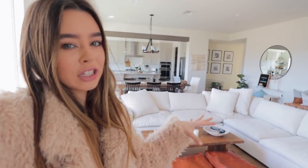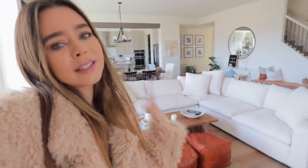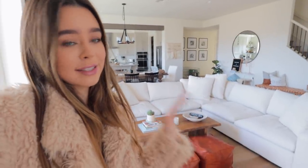And it's true white. This is a little more beige-ish. The Restoration Cloud is the one I would get, is pure white, and I'm just scared with animals. So I went with the cheaper, more affordable one, but it's still really comfy. It's literally the same. It's so comfy. It's like sitting on a cloud.